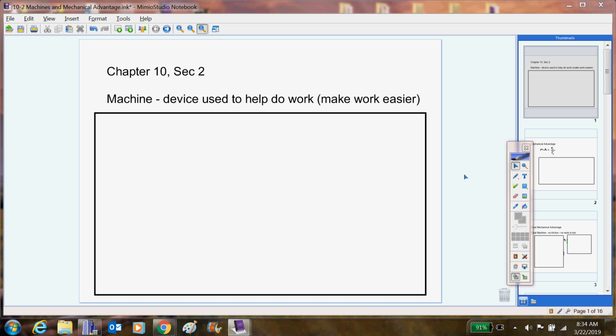Or it can take and magnify the distance. So you put in a lot of force and don't really necessarily accomplish getting a huge force out. Maybe your force is diminished, but it changes the direction of force, or it changes the distance that's achieved. So it can help you out to do work in that way.